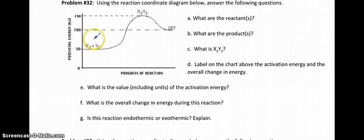What are the reactants? Well, hopefully you see right over here, X2 plus Y2, those are your reactants. We've seen that before. Your products, yes, they are right here. It says 2XY. So what is this right up here called? That's X2Y2. Well, that is kind of like the interval between breaking bonds and forming new ones. We call this the activated complex. This is that place between, like I said, you're breaking some bonds, you're trying to form some new ones. So it's that in-between stage.